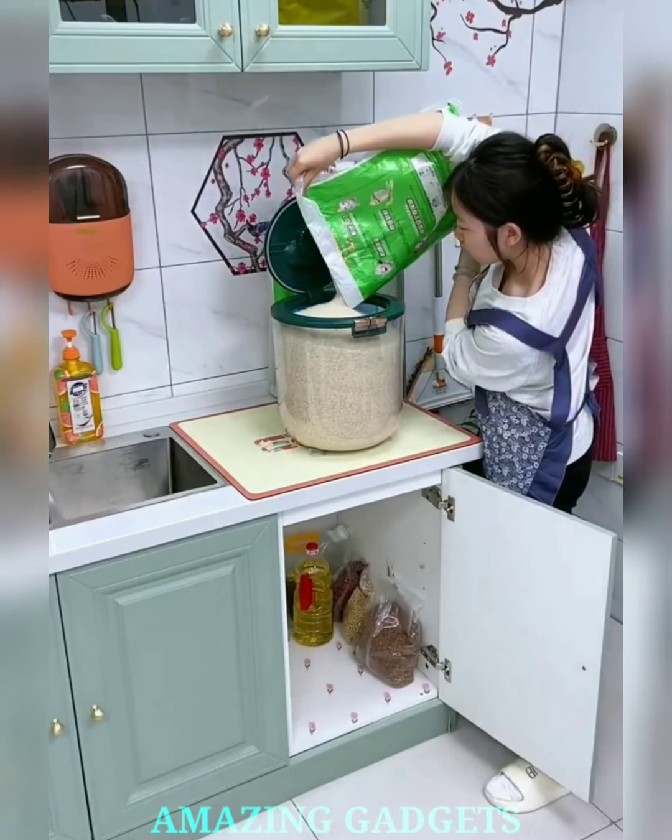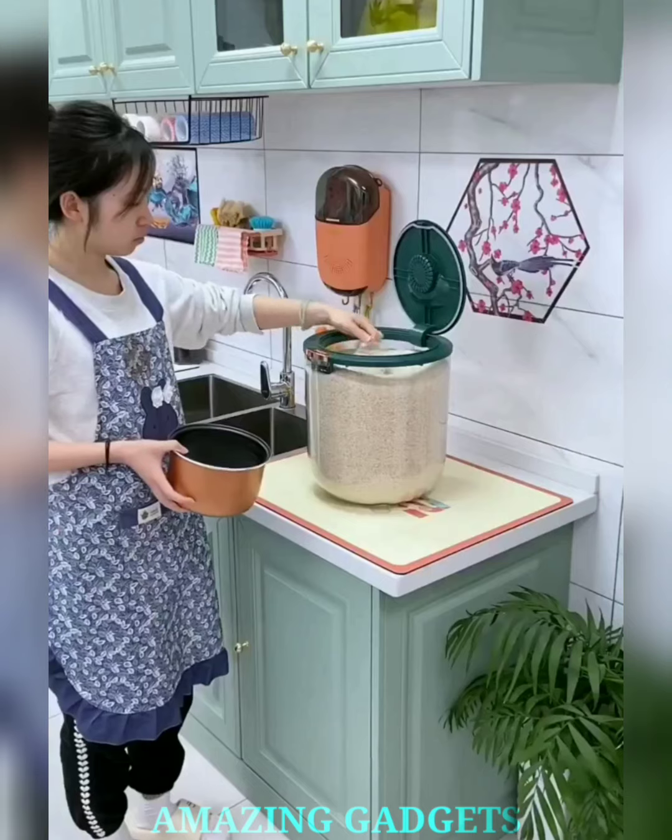The dispenser comes with an airtight seal that preserves the quality of your rice, keeping it as delicious as the day it arrived. Enjoy every meal with the assurance of premium, fresh rice.